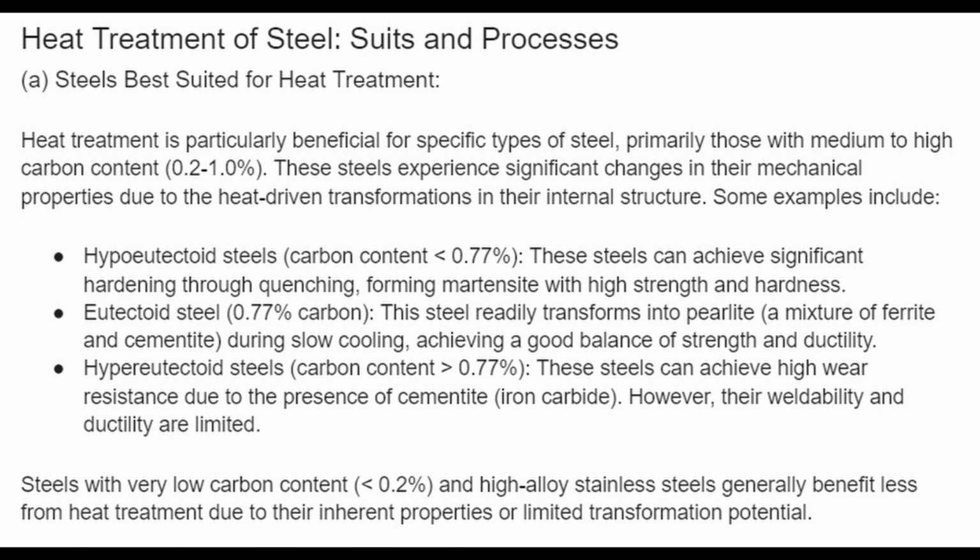2. Eutectoid steel, 0.77% carbon. This steel readily transforms into pearlite, a mixture of ferrite and cementite, during slow cooling, achieving a good balance of strength and ductility. Hypereutectoid steel, with a carbon content of greater than 0.77%, can achieve high wear resistance due to the presence of cementite, which is iron carbide. However, their weldability and ductility are very limited.